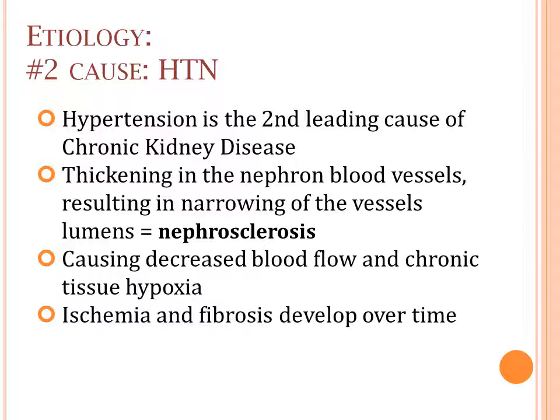The second cause of chronic renal disease is hypertension or high blood pressure. This causes, just like it would any other part of the body, an atherosclerosis, so a hardening, potentially a thickening of the vessels. They lose their elasticity and they lose their resistance. In the kidneys, this is termed nephrosclerosis instead of arteriosclerosis or atherosclerosis, but it's really the same thing, a narrowing of the vessel lumens, and this causes decreased blood flow.